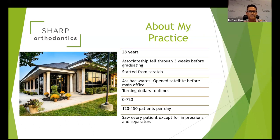I either moved someplace else, wanted to be back in my hometown where my wife and I were from, or I just started practice from scratch. I don't know if that was the smartest thing, but it turned out great for me. So hopefully that's still an option for a lot of people. And I always joke that I kind of do things ass backwards.